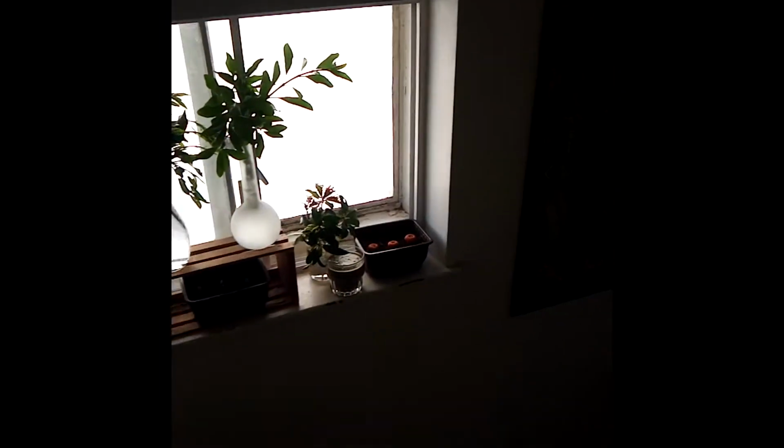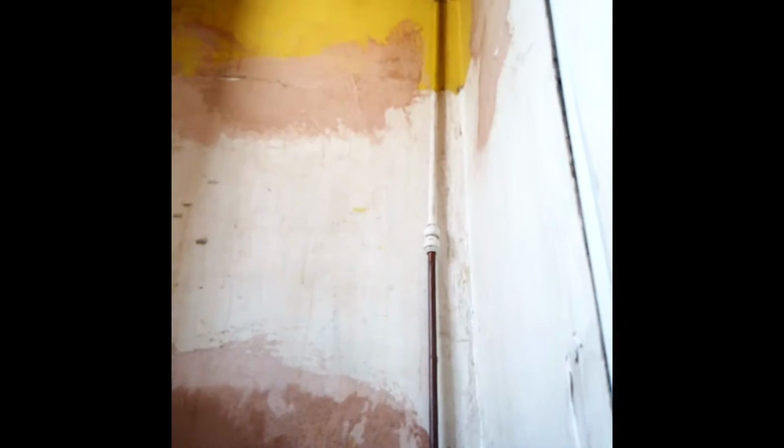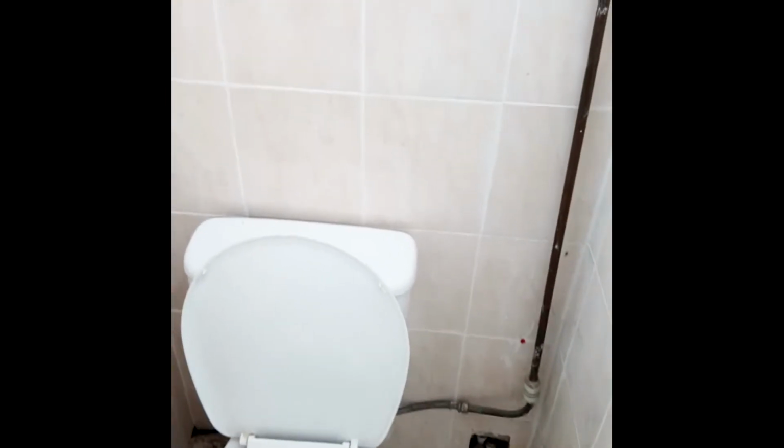So it goes from somewhere down there up into the loft. Now, I've got a feeling that it is feeding the toilet in here. As you can see, we've got a long pipe that's coming down and feeding the toilet here. So we're going to have to investigate that.